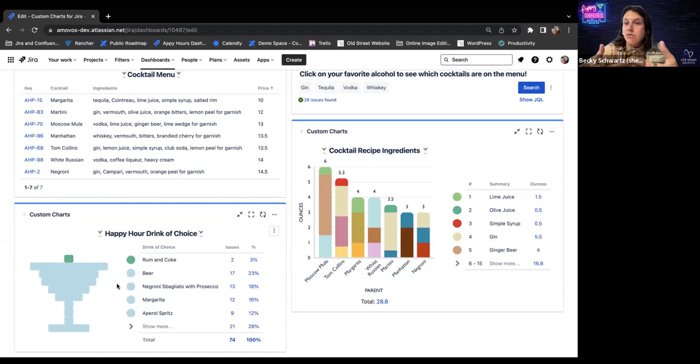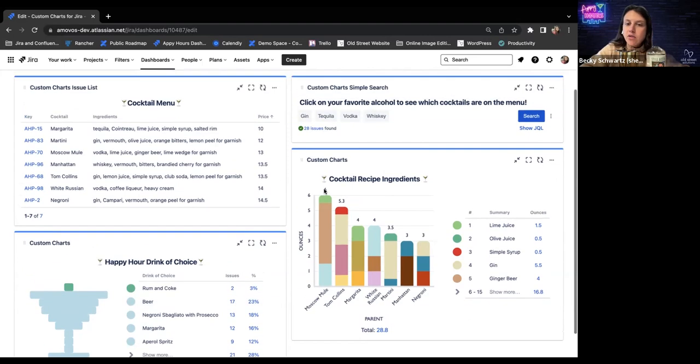You can see that you can really customize this to get it to look exactly how you want it to look with the data. Then over here, we have a 2D stack bar chart. So you can use 2D charts in Custom Charts. And this one is just representing the different cocktails that we like, sliced and diced by the ingredients in those cocktails.